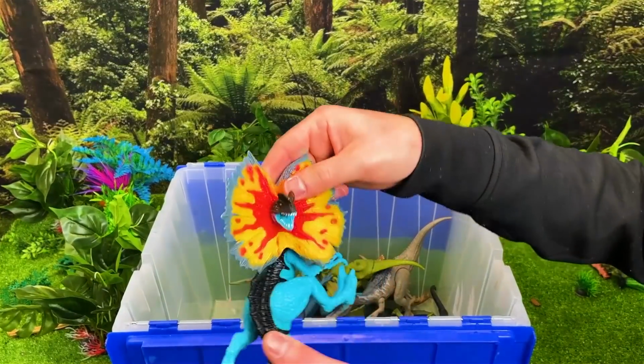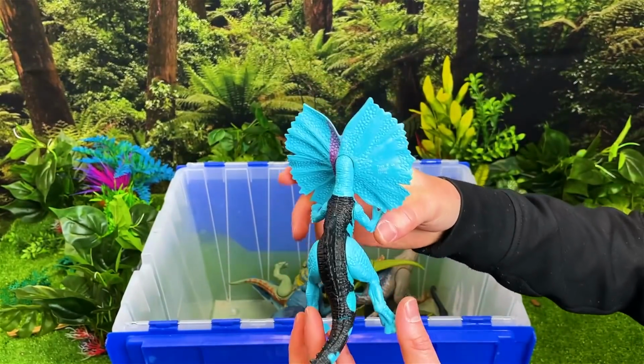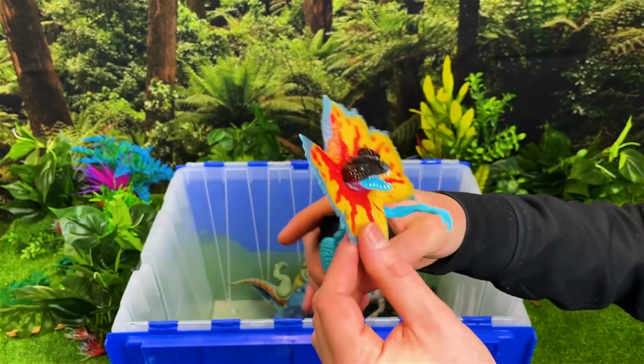Here is another Dilophosaurus, but this one is also super brightly colored. Do you think this is a hybrid? And if so, what do you think it's a hybrid with?